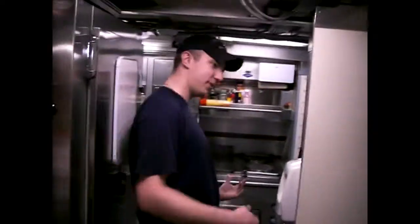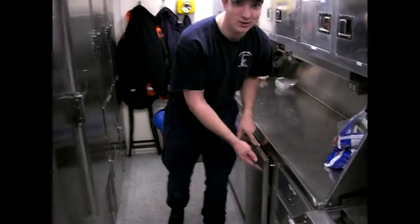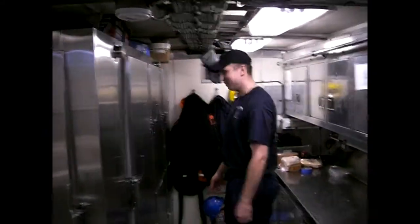Anyway, so now we're down here. This is the mess deck and galley area. If you come on in this way, you got the galley all up in here. Trash compactor, real sweet. I installed this all by myself, so proud of that.